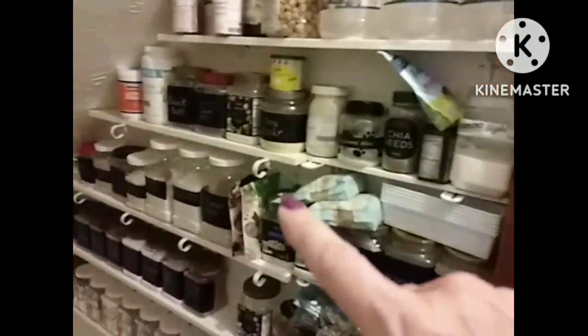And I have everything in containers. And that goes almost all the way up to the ceiling. I could probably store some more things up there if I put another shelf up. And I might do that. But this is part of my prepper pantry.